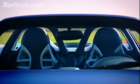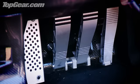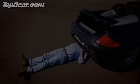This is the most exciting, the best looking, the most expensive, and the fastest road-going Porsche ever made. It's called the Carrera GT. And I'm going to start by looking at it from a German's point of view.